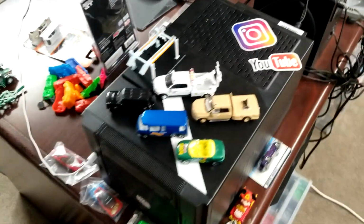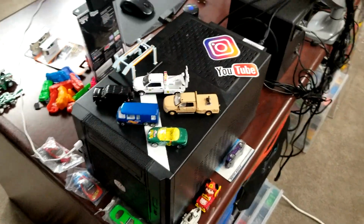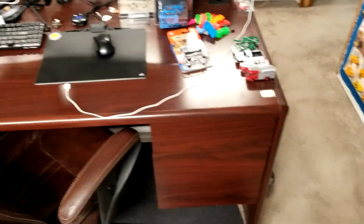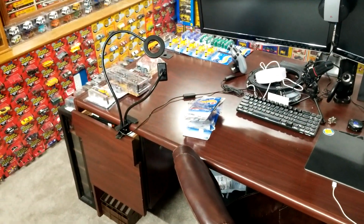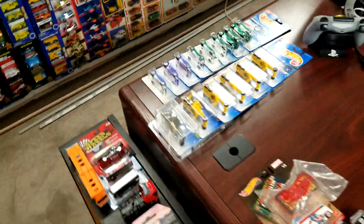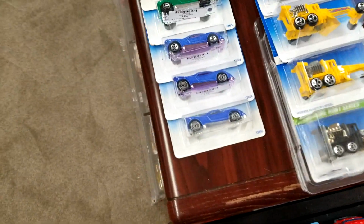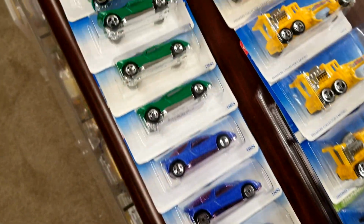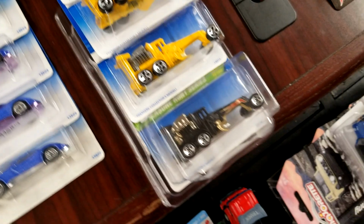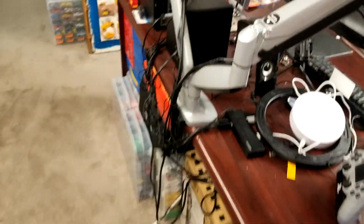Definitely run out of space over here for sure. And there's always crap sitting on the studio. And then this is the studio. So this is where all the videos are made. Everything's done up. This stuff is going to change at some point in time, but for now it's still here. And then just some more variations I'm working on for 95 first editions. In 96. So that covers room 164.